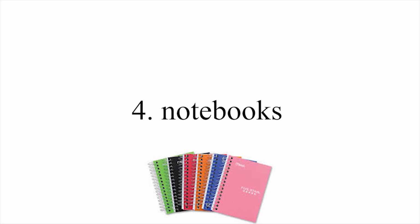So number 4 is notebooks. Not all classes will allow you to have a device or computer, so you're definitely going to have notebooks for doing handwritten notes. These can just be cheap ones from the store, but definitely have at least one. I used one notebook last semester for all of my classes.